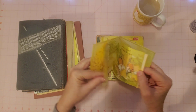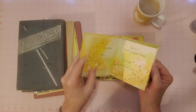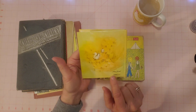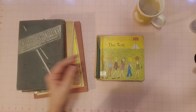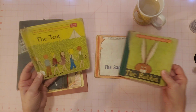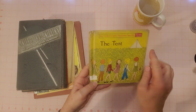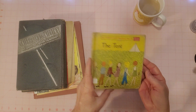And does it have a copyright? I don't see one. That is kind of strange. Sometimes it's on the back, but I don't see anything there. But I thought that was cute for a little mini journal. Okay, so these right here, they're all early start preschool readers. I've never ever seen these before, I don't believe. So you can see they're square, and I thought they just had cute covers.